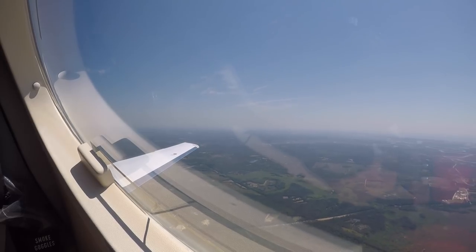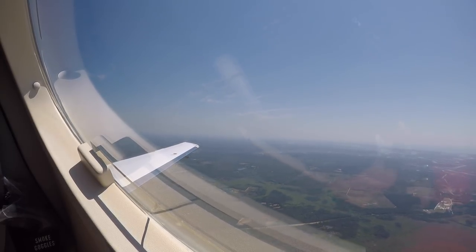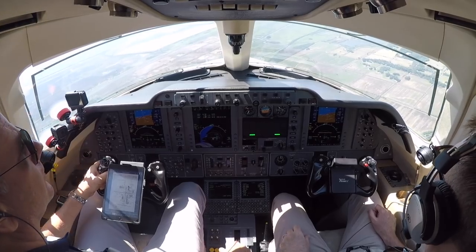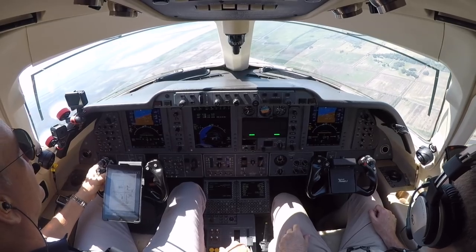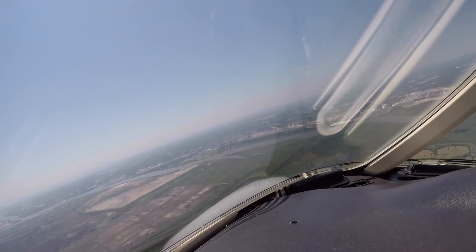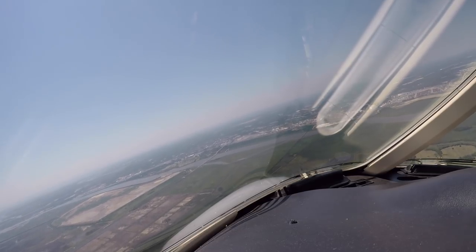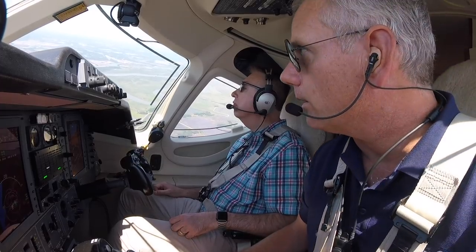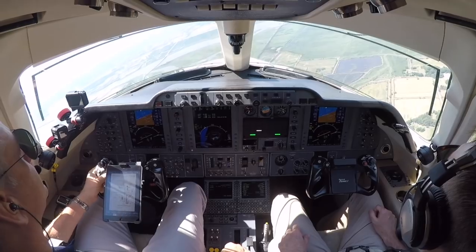Premier Zero Golf Mike, contact tower 119.1. Zero Golf Mike, good day. Savannah Tower, Premier 390 Zero Golf Mike, turning final runway 28. Premier 390 Golf Mike, Savannah Tower, number 2 for the field, runway 28, winds 190 at 4, clear to land. Clear to land, runway 28, Sierra Golf Mike.